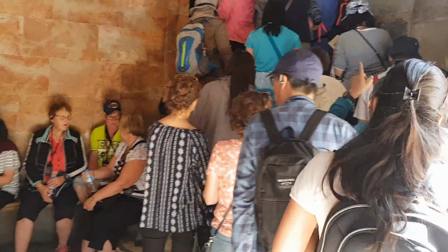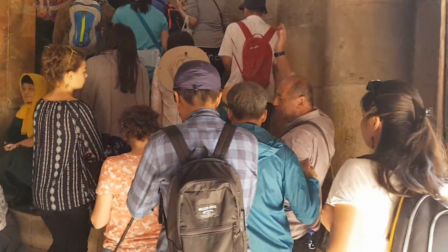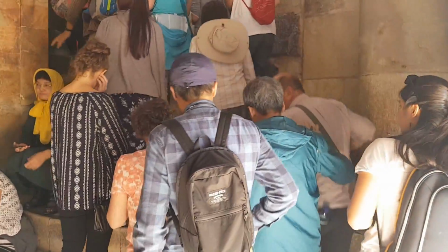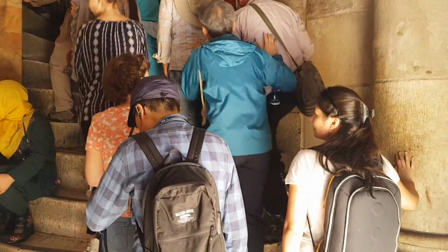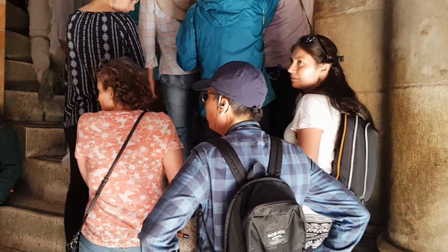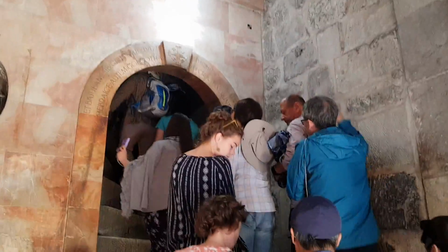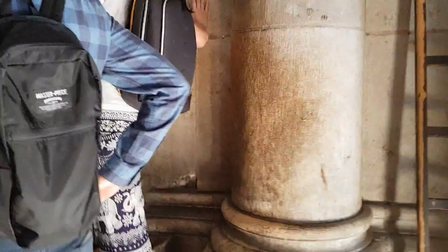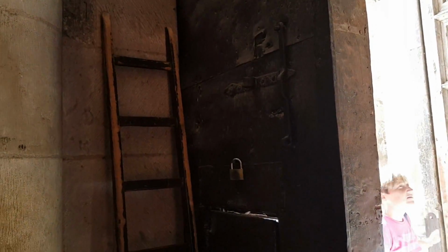The ones who close and open the church are the Muslims, because that church belongs to so many Orthodox Christian orders, and they don't trust each other. Then the key is held by 2 Muslim families, who open the gate and close the gate every night. So the ladder, this is part of the ritual for the opening and the closing of the gate.